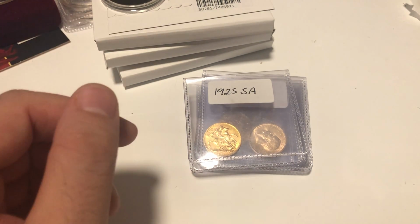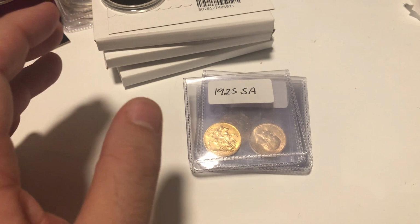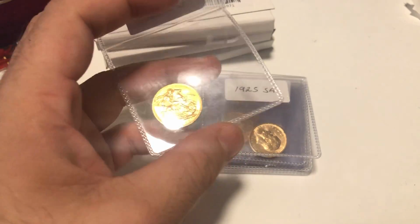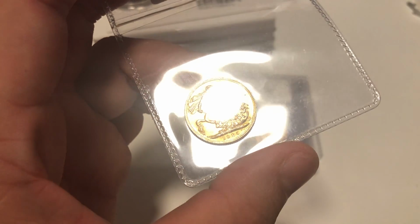There's not a lot of margin in them. There really isn't. However, this will give me the extra firepower I need to trade properly when more and more stock comes in. It has been a slow period for buying and selling. It always happens. It does always happen. But let's go through the sovereigns.